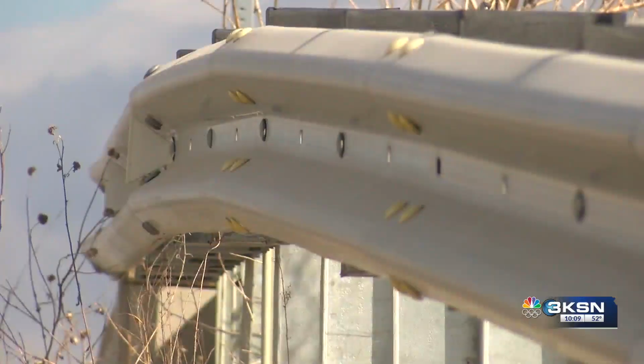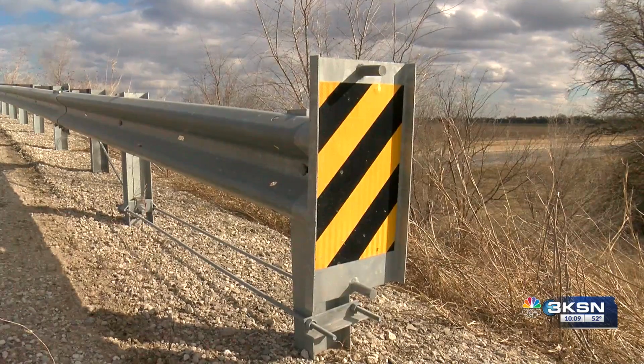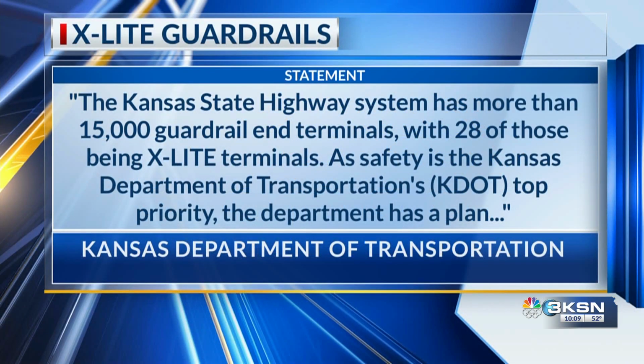We wanted to hear from the people who make the decisions on what goes on our roads. So we requested an interview with the heads of the State Department of Transportation. They declined, but sent us a statement saying the Kansas State Highway System has more than 15,000 guardrail end terminals, with 28 of those being X-Lite terminals.